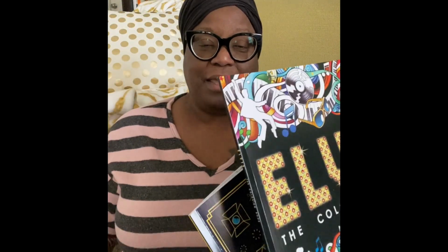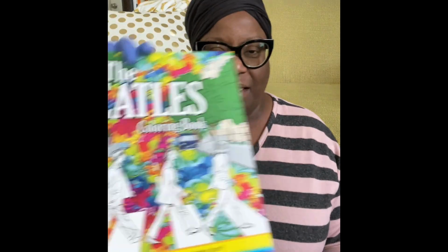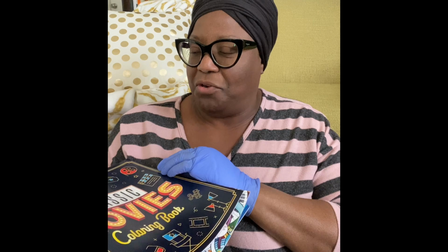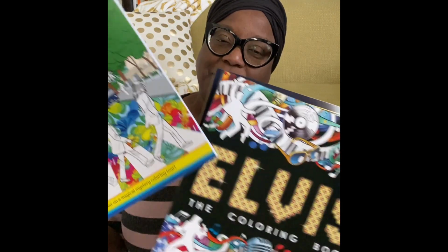I think I'm gonna keep the Elvis one, and I'm gonna keep maybe the classic movie ones, and then maybe I'll give this one away, the Beatles one. I don't know, or maybe I'll keep all three of them, and it gives me a variety of things to color to calm my nerves and to relieve some stress. So I'm excited to find those things. And you know that, you guys, that is it for my haul.